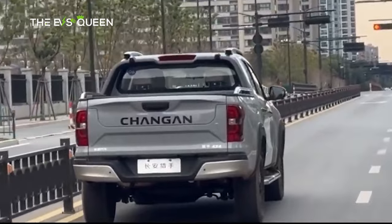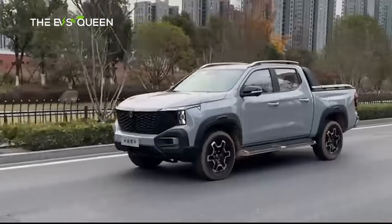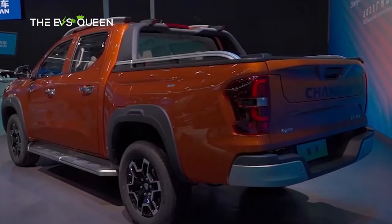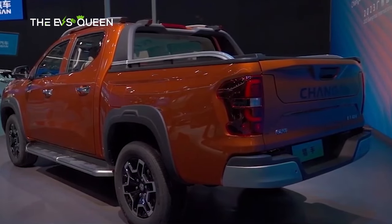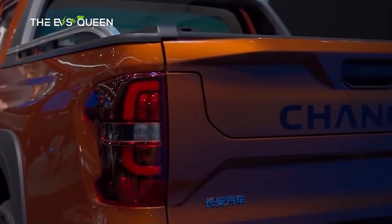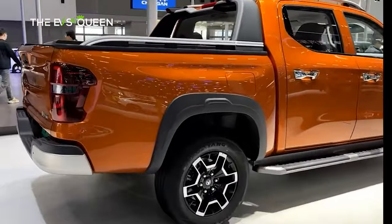70 kW electric motor to the front. All use the same 31.18 kWh lithium iron phosphate battery pack. This is enough for a 180 km CLTC pure electric range and a combined range of 1031 km. Range as quoted is strangely the same for RWD and AWD.